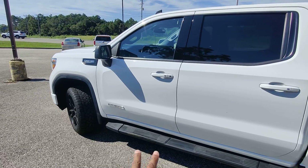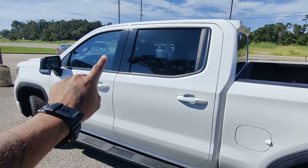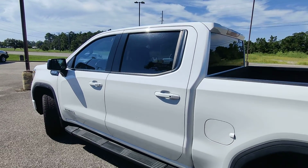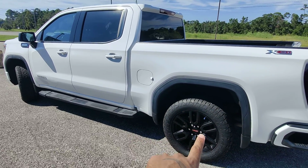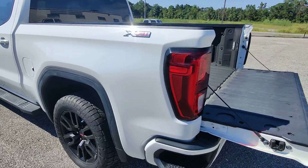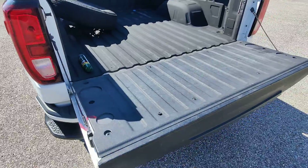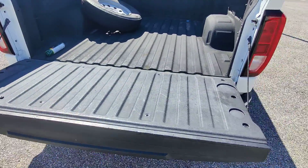Moving around the back here, we do have the running boards. We have the privacy tint. That's how you can see that the tint in the back is a little bit different than in the front. Move it around, we've got the accented wheel wells with the alloy black GMC rims. Moving around to the back here, we do have the foot place on the rear bumper here. In the back we have automated slowed bed drop.